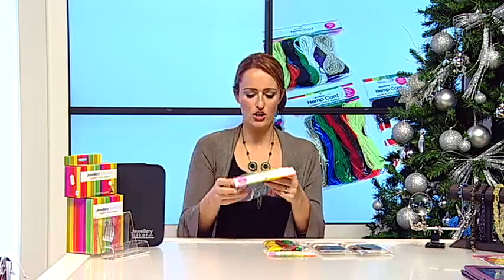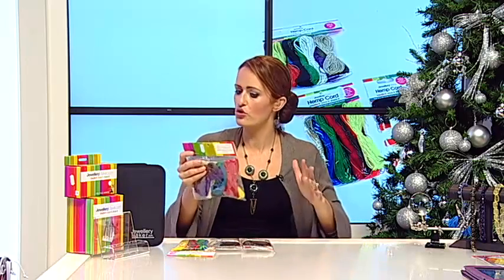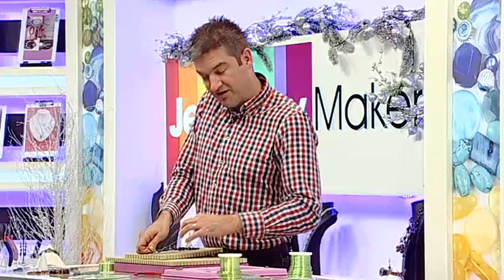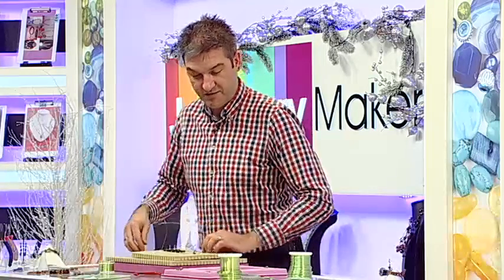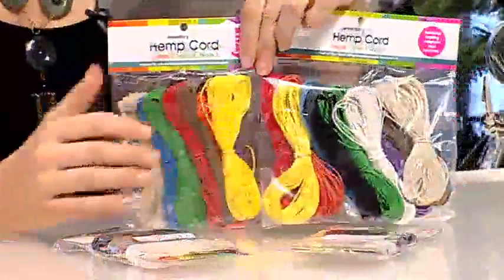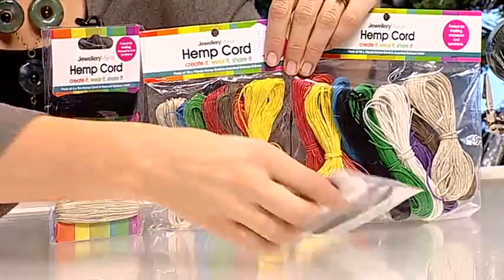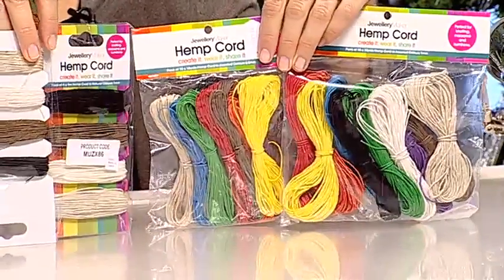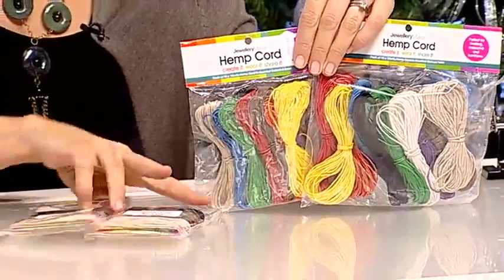Right, Mark, hemp cord. Why would I choose to use hemp cord over satin cord or wax cord? Hemp is fantastic if you're just starting out with macrame. It's a very tactile material. You don't need to use glue because of the texture of the hemp. If you are selling them on, I always recommend using glue, but if it's just for a hobby, you don't need to. You've got the split in both packs, the neutrals and the colours, so it's great for gents' jewellery. It's what we get started on in the workshops, so if you're just starting out, it's brilliant.